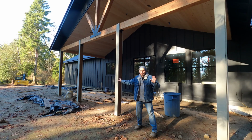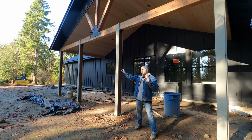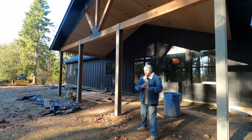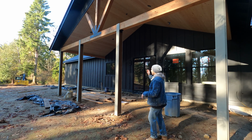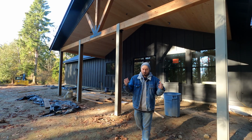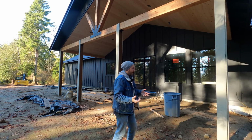This is all southern light too. The sun up here just kind of moves across the sky. So this whole area back here is well lit throughout the entirety of the day. So this is all going to be much warmer in the back than in the front, making a little more of a cozy cabin vibe. And that's kind of what I wanted.